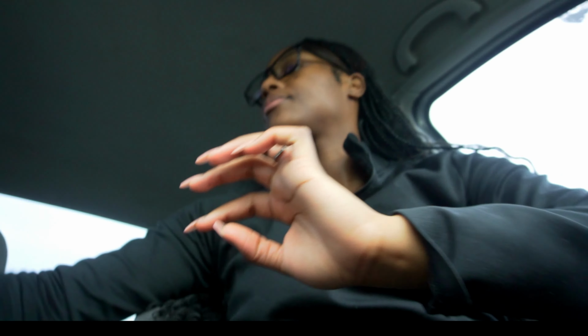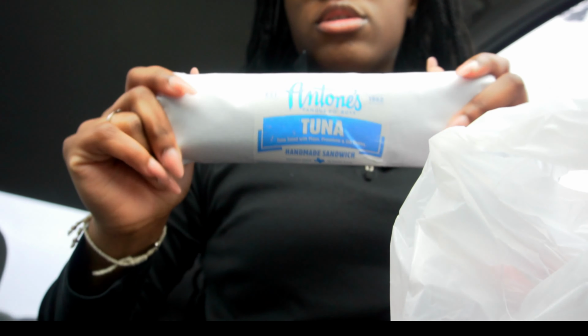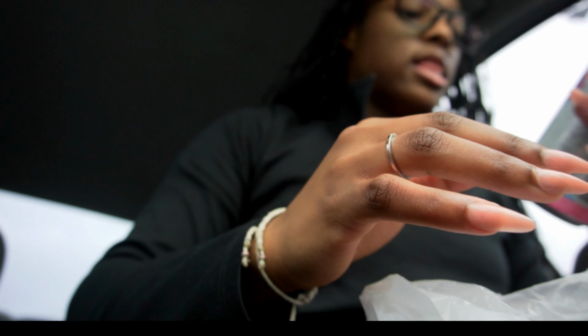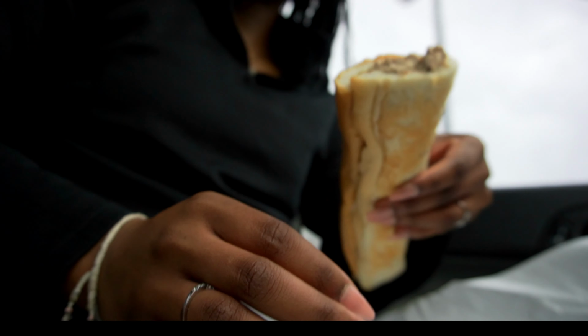So I just went into HEB and I just got me some quick groceries. Not groceries, but they didn't have yogurt, and honestly I was like, I'm not leaving here without no food. So just got me a tuna sandwich from the to-go station, which is really good. And then I got the Bang because they didn't have Celsius and I'm trying to do a crazy leg workout.